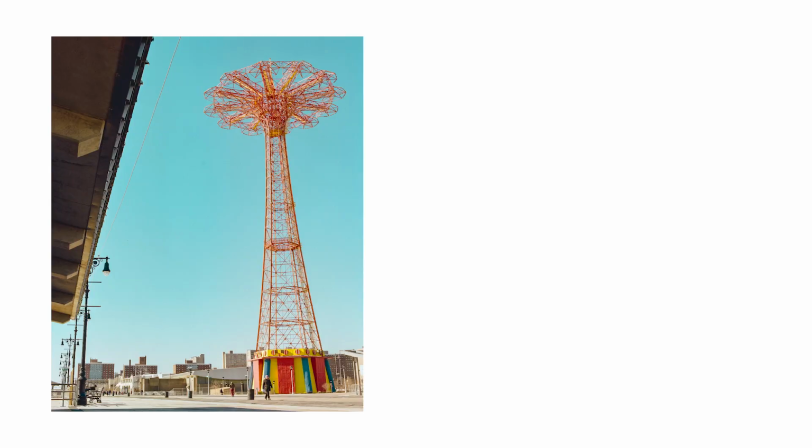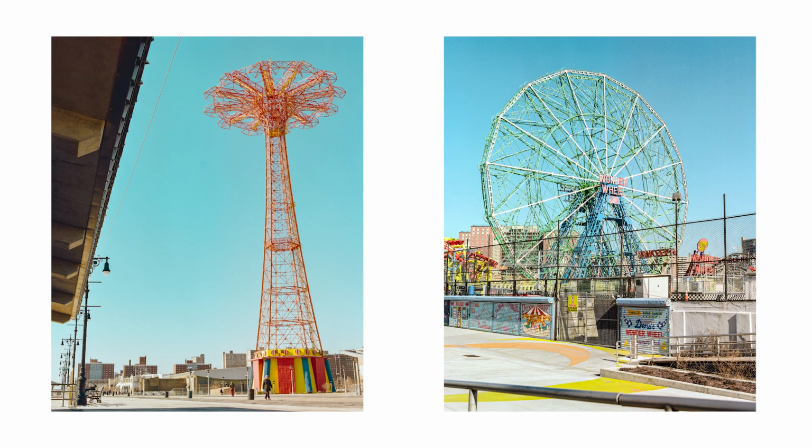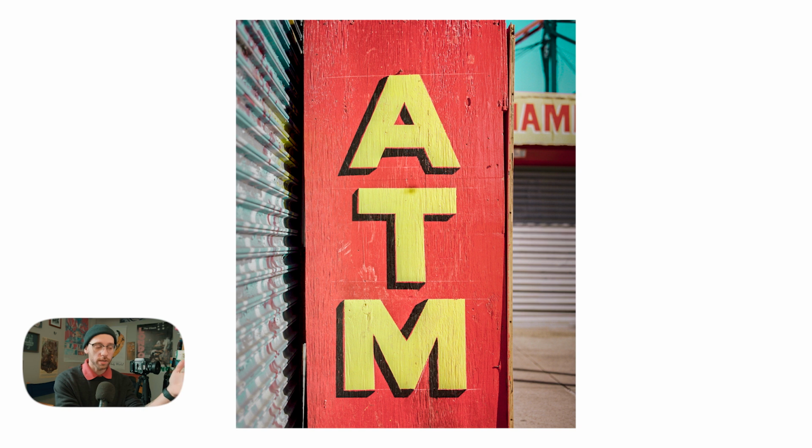While there were still quite a few people walking on the boardwalk, I do really enjoy my solitude. When taking photos, I like to not be bothered. I like to not have to wait for people to cross through my frame. I only took a handful of photos while I was there. There wasn't very much there that was catching my eye in the ways that I had hoped, but I did stumble across this red box with the letters ATM painted on the side.